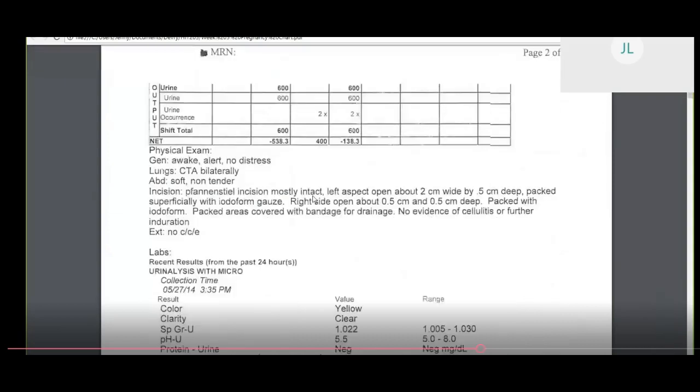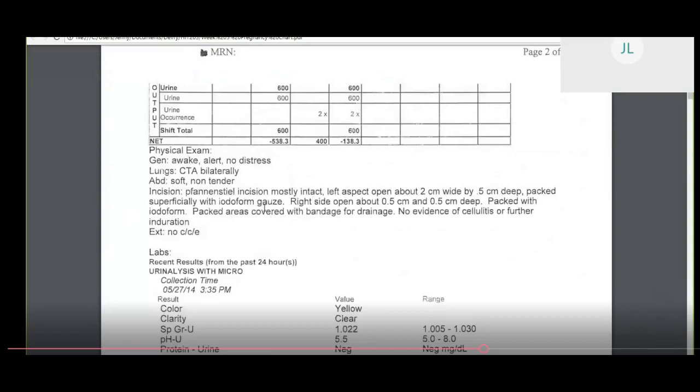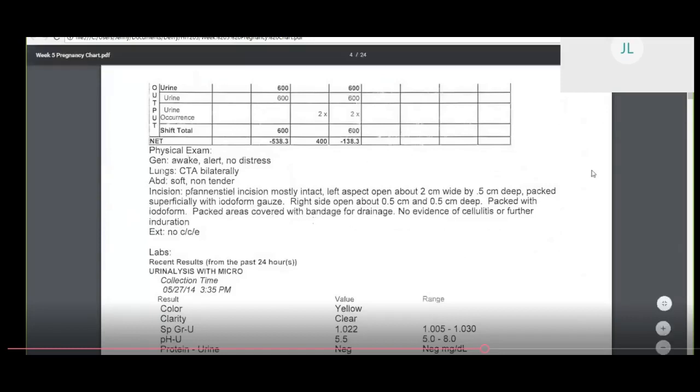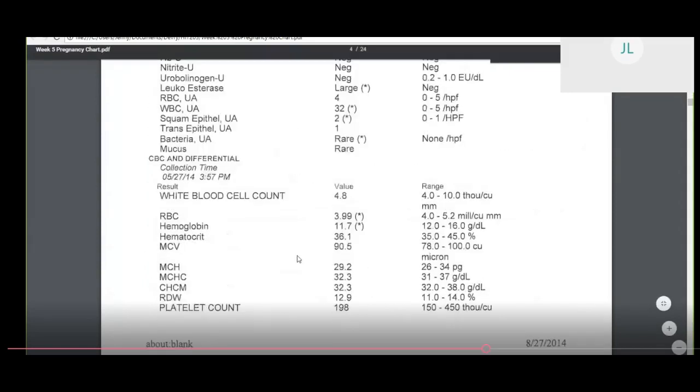Okay, let's go look at the incision again. So her C-section incision is mostly intact. Left aspect open about 2 centimeters wide by 0.5 centimeters deep. Packed superficially with iodoform gauze. Right side open about 0.5 centimeters and 0.5 centimeters deep. Packed with iodoform. Packed areas are covered with bandage for drainage. No evidence of cellulitis or further induration. Okay, so we're going to just skim over the labs again.